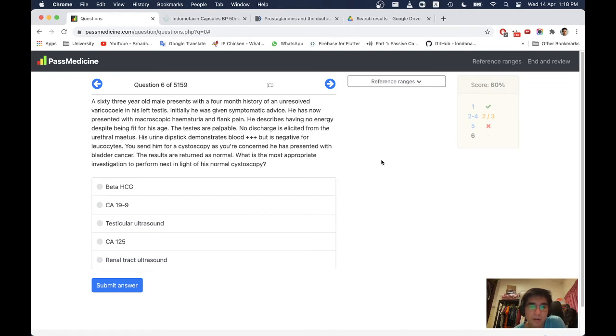Is it related to his varicocele? Left-sided varicocele, right? So left-sided varicocele, the left testicle is usually lower than the right. It's more prone to varicocele, and it is prone to clamping by the superior mesenteric artery. What causes varicocele? It could be a renal mass. So you can do a renal tract ultrasound.